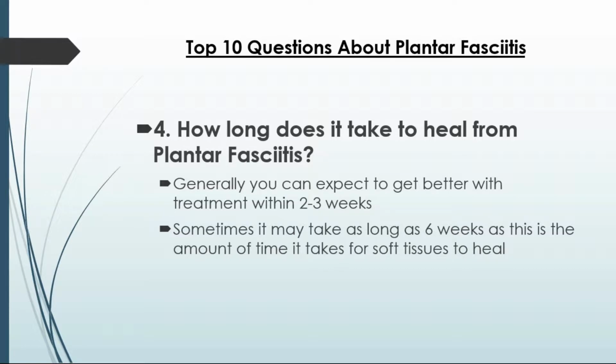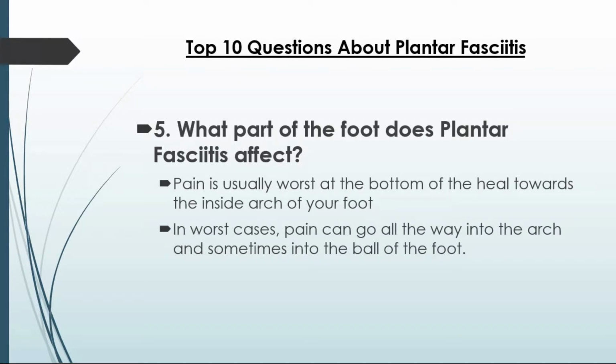Number four, how long does it take to heal from plantar fasciitis? Typically we see our patients for 2 to 3 weeks and they're getting better. Sometimes it can take as long as 6 weeks, as this is the normal amount of time it takes for soft tissues to heal. Number five, what part of the foot does plantar fasciitis affect?